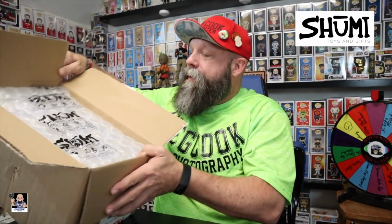The official Shumi bubble wrap, which I'm really excited for because I was running a little bit low on the old bubble wrap. All right. So let's do this methodically. Two of the pops I actually bought because I forgot I ordered them from Shumi. But in reality, I wanted, and I'm just kidding. One of these pops I wanted to have two of.